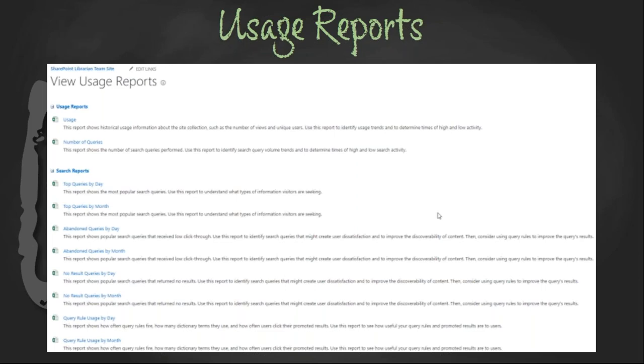And then you can bring that to a group and try to make improvements using query rules, promoted results, result blocks. So for example, we search Policy Tech, which is a separate application. We bring those results into SharePoint. You have to set up some kind of relationship with them, but then there's a block of just Policy Tech results.